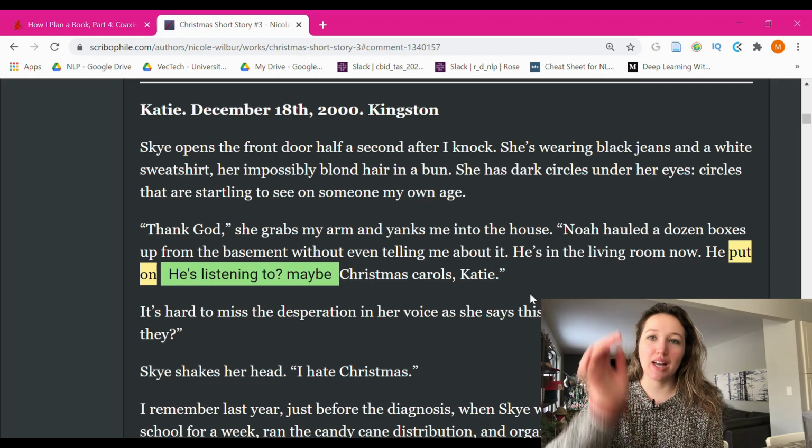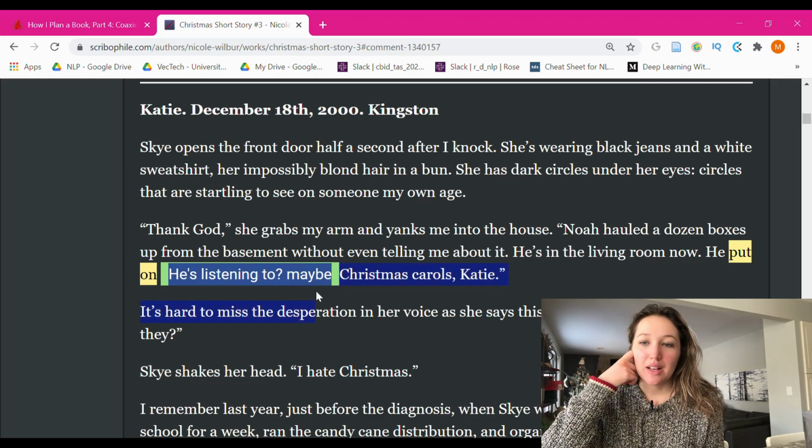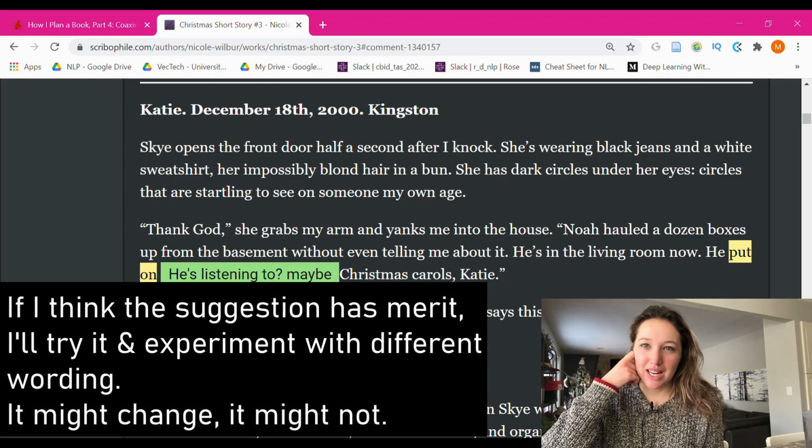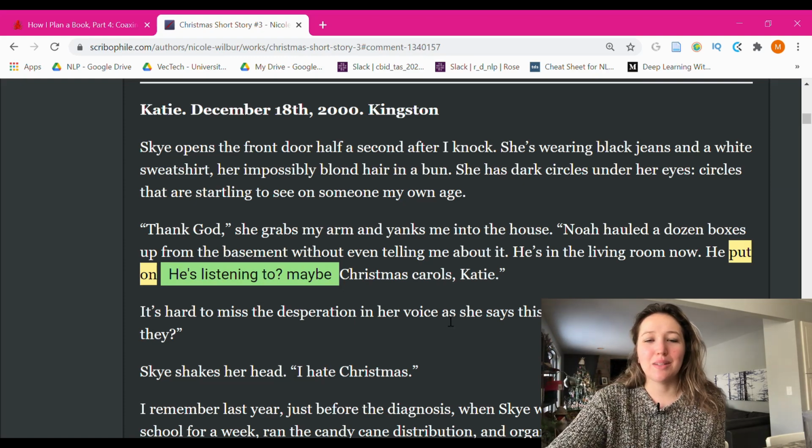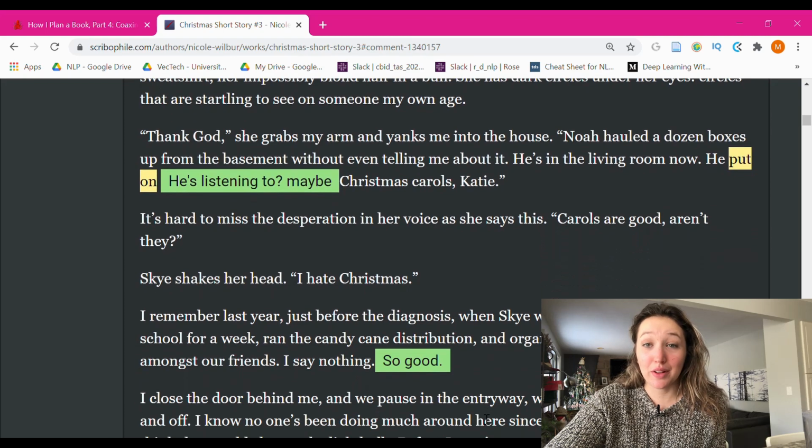She suggests he's listening too. Yeah, I like that a lot better. I like the suggestion a lot better because listening is a more interesting verb than put on, or he's blasting Christmas carols, or he's listening to Christmas carols, or he's turned the radio on, or something like that is better than just put. Put is kind of dry. If we keep going, we see a couple other little bits of feedback.